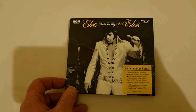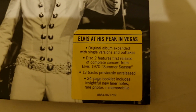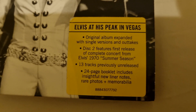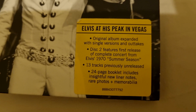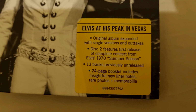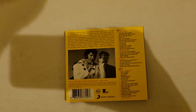The next one we have is the beautiful RCA Legacy 2 CD edition of That's the Way It Is. And again, exactly the same front cover image. Elvis at his peak in Vegas, original album expanded with single versions and outtakes. Disc 2 features first release of complete concert from Elvis's 1970 summer season, 13 tracks previously unreleased. 24-page booklet includes insightful new liner notes, rare photos and memorabilia. And again on the back, it has exactly the same back cover as the 4 LP edition.